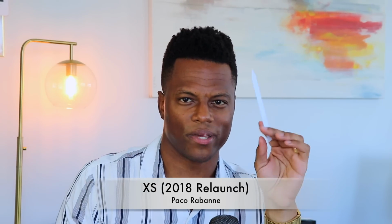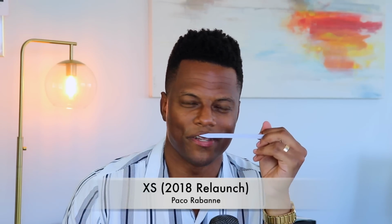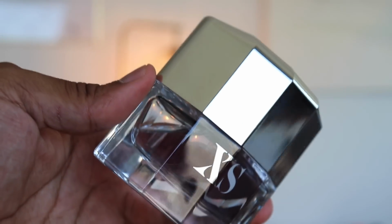Okay. I don't remember exactly when the original XS came out, but this has a little bit of a 90s vibe, which I like. Pure nostalgia for me. There's this clean, slightly powdery, soapy, boyish feel that reminds me of something like Burberry Touch, stuff like Liz Claiborne's Sport, that type of cleanliness here, but it's pretty soft. I'm not getting a whole lot here on the paper, at least up close. Let's see what's in here.